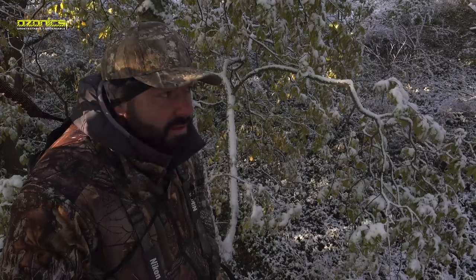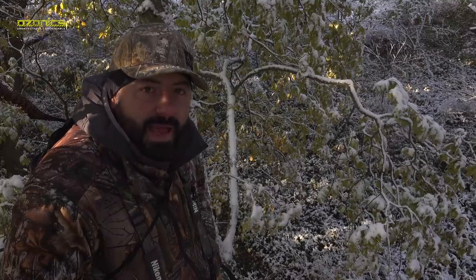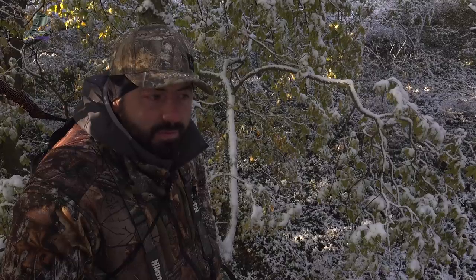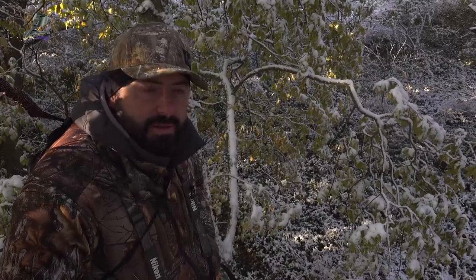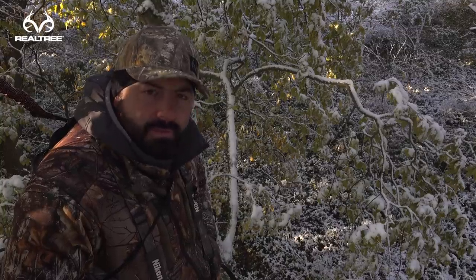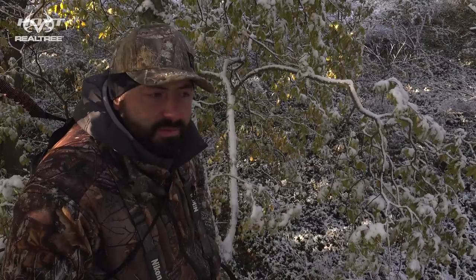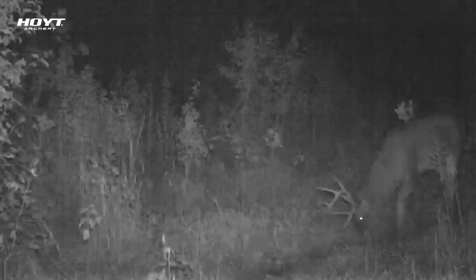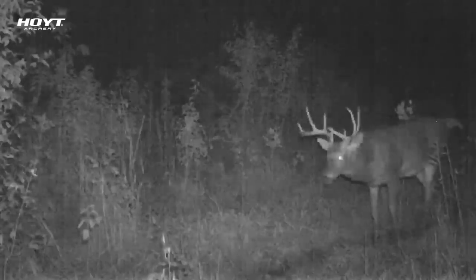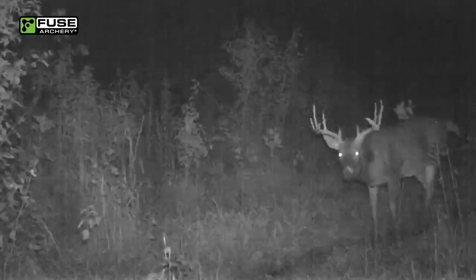About 9 o'clock, and we just are having our first little break in the action. Shortly after that first interview, the movement into this bedding area started, and it's been very consistent. We've seen 5 or 6 different does and probably 5 or 6 different bucks, the best of which is a 9 point. I think he's a 4-year-old. I need to look at the pictures, but pretty nice 9, worked his way on top of the ridge there, and then he kind of went back into the ravine.